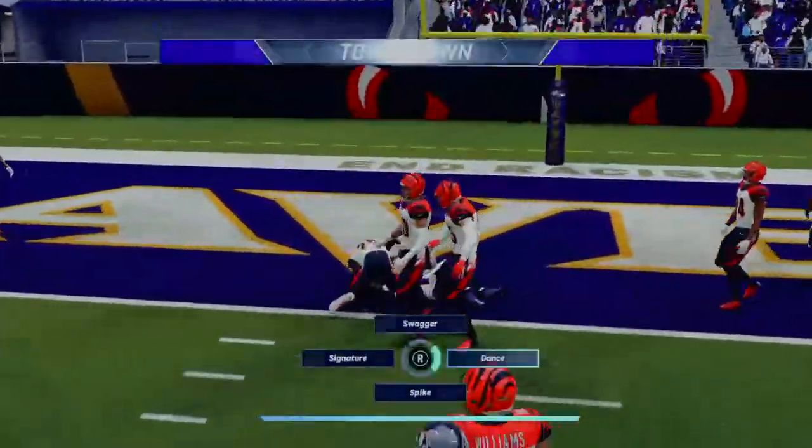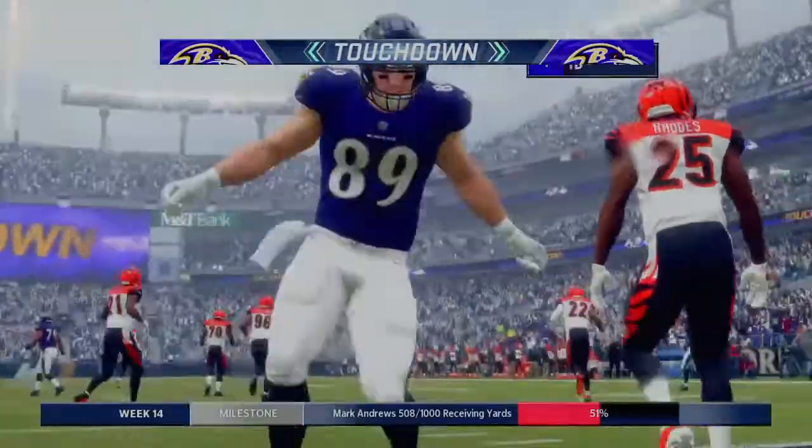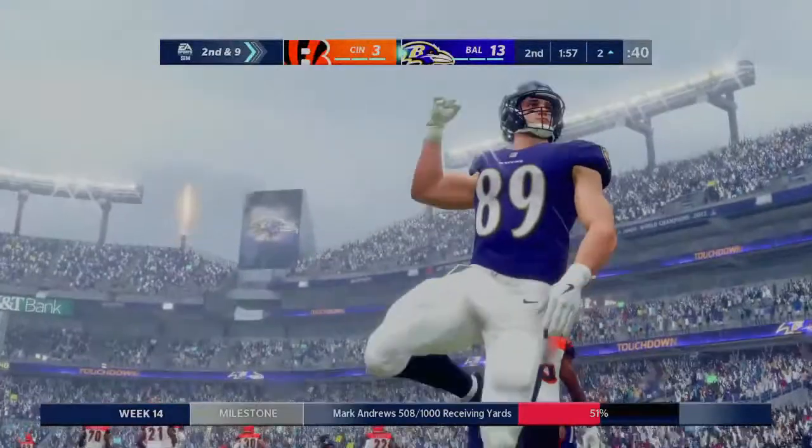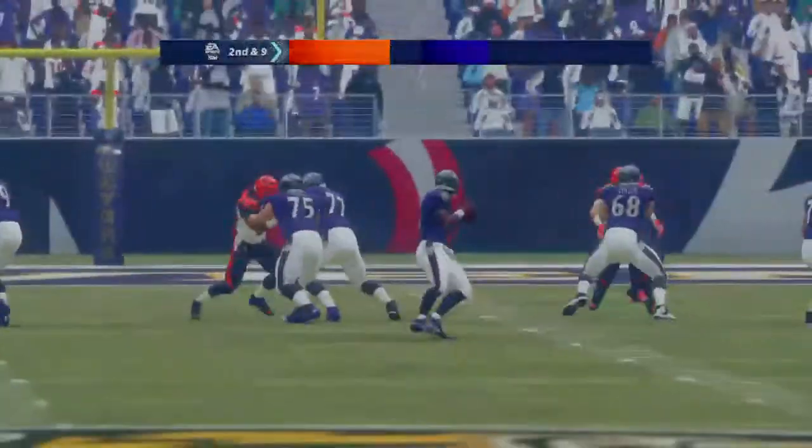And he is into the end zone for a Baltimore touchdown. Mark Andrews, his 3rd touchdown now on the year. And the Ravens will extend their lead.